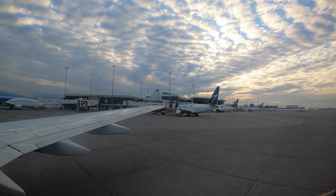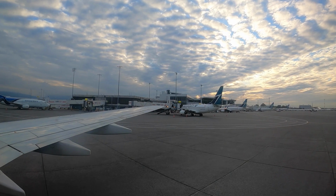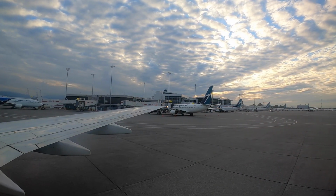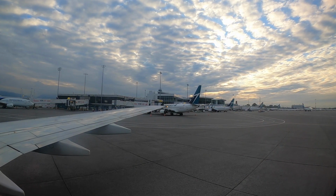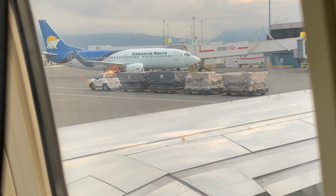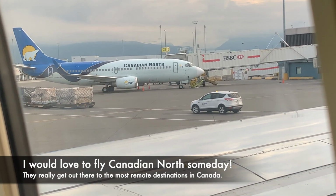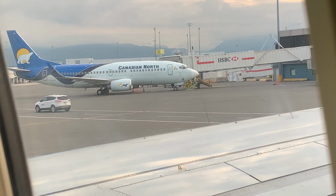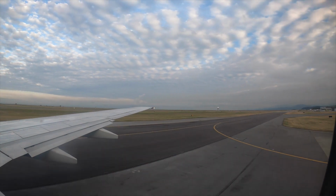So pulling out from the gate in Vancouver, I could see that there were a handful of other WestJet planes parked there that were no doubt going to be heading up into the air shortly after my flight. But the plane that caught my eye was the one off to the left-hand side. And this is a plane that belongs to Canadian North Airlines. And Canadian North, first of all, I think has an awesome livery with the polar bear on the tail. But they are one of the airlines that flies to the most remote regions in northern Canada. And I think it'd be amazing to fly on them someday. But that's not going to be today.